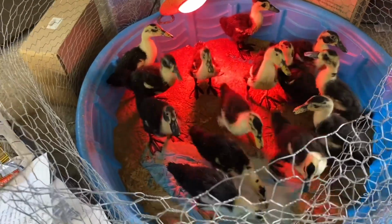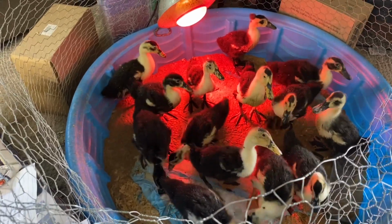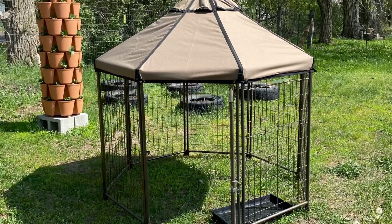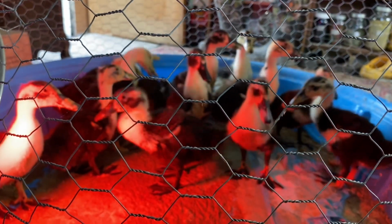So we're going to be moving the babies out to a little gazebo we got outside just to let them get some fresh air and to wash themselves, and we're just going to see how they do. The baby ducklings are only 3 weeks old and they are so big. They get really nervous when it's time to move. So this will be their first time being outside, to have some fresh grass to eat. So this is going to be fun.